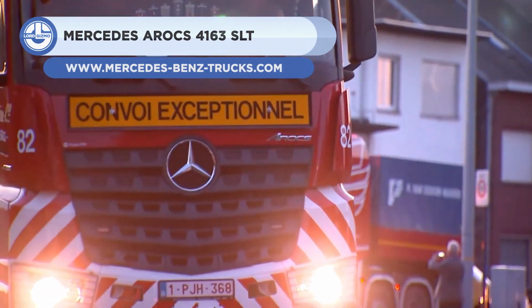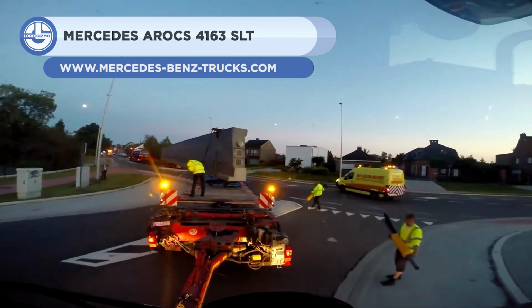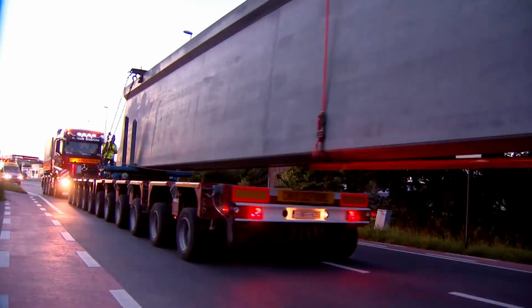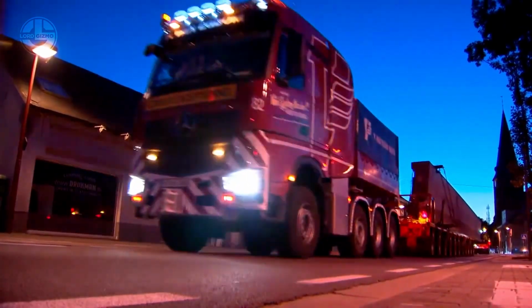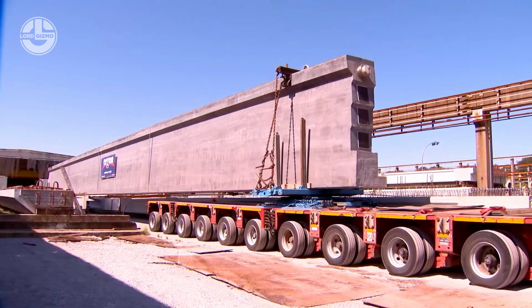When it comes to moving extremely heavy and large loads, the Mercedes Arocs 4163 SLT has been destined to do well at that. In addition to this, this 250 tons tractor is not only heavy duty, but it's also excellent in giving comfort, vehicle performance, and flexibility. Even by just looking at it, you'll know that this has a whole set of new standards for heavy duty trucks.